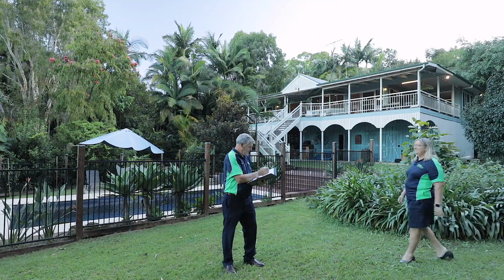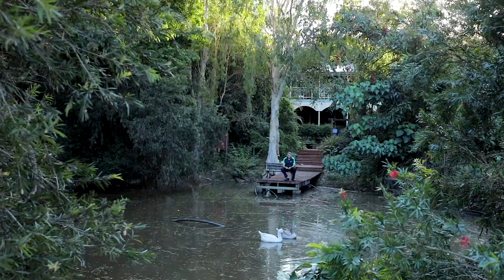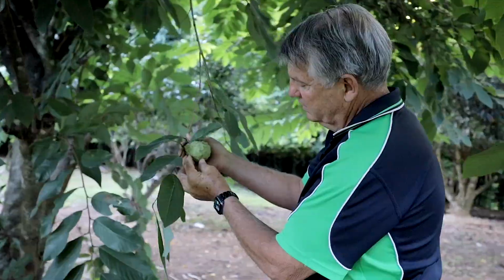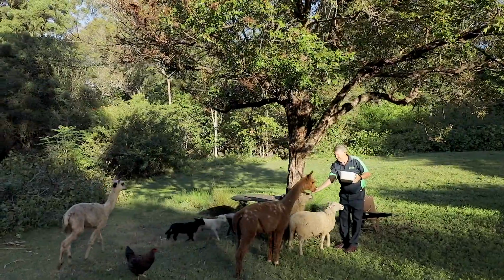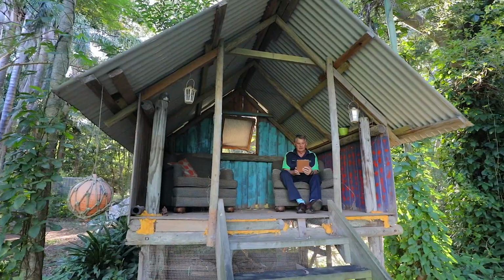Andrew, what are you doing? I'm just working out what I'm going to do on this wonderful property. Whether I feed the ducks on the dam, go for a walk in the rainforest, pick some fresh fruit to eat, maybe play with the alpacas, or even go for a swim, or sit on the deck and look at this beautiful setting, or just relax and read a book.